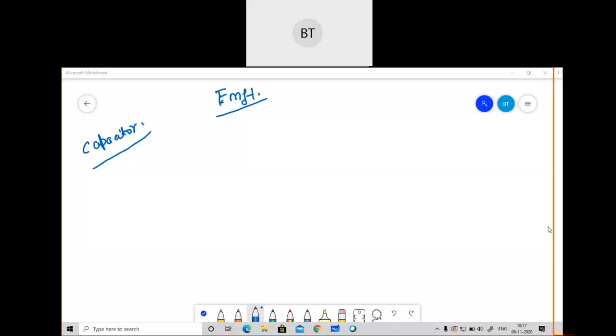For charging and discharging, Pranjali, very good. For charging and discharging, and the most important thing, which is helpful for storing energy. Very good, so that is what I wanted to hear. Pranjali, you are also correct. So a capacitor is used for charging and discharging, and basically a capacitor is used to store energy. That is the main work of a capacitor.